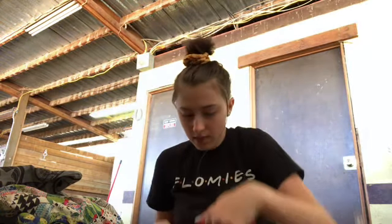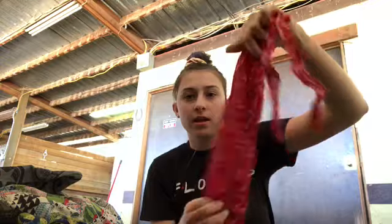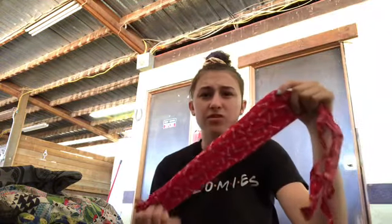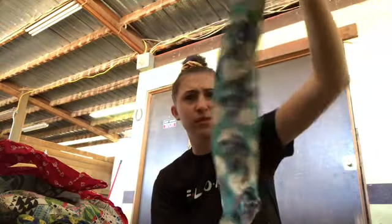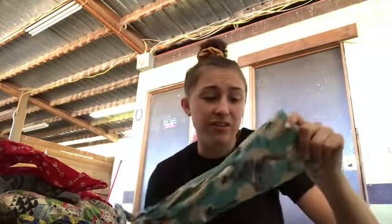Then we have a mini size tail bag, but I use it on Royal sometimes if I really want his tail to be up and out of the way. So I made the strings the same length as a horse sized one. This is kind of like my Valentine color one. And then another one that I first made, my Lilo and Stitch one. I've had this one for over a year, and as you see, it's held up really well. So don't let the haters tell you that the cotton ones don't work, because I've had this one for over a year and it's still in great condition.